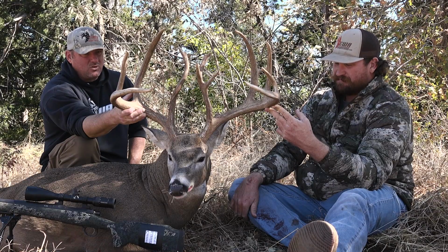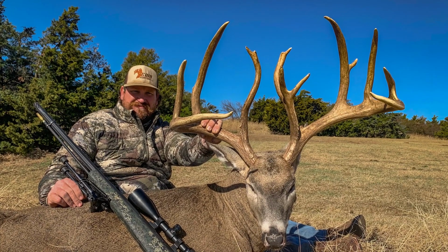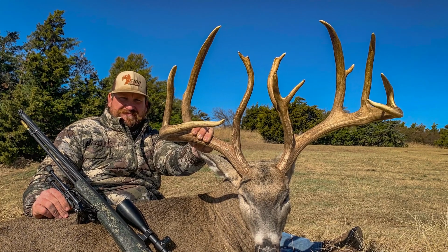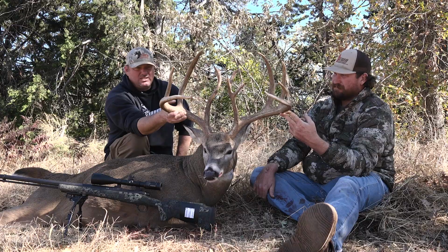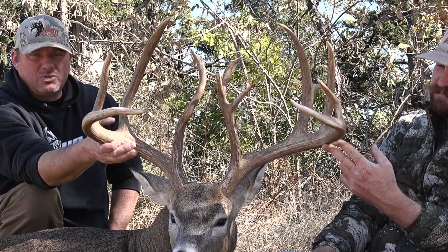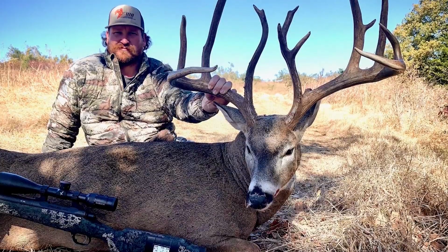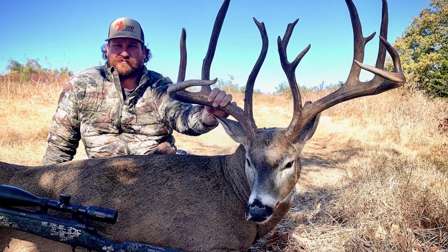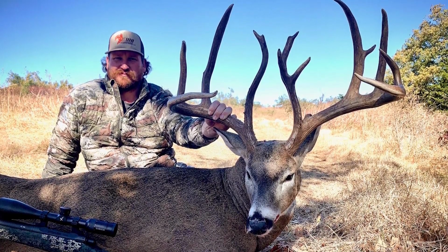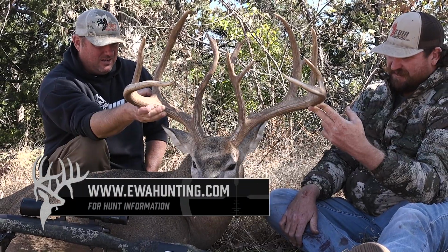This deer is gonna gross 210 and 2/8. Just a spectacular deer. He's got 13 and 2/8 inch brows, G2 that's almost 16, 15 and 5/8. Main beams are over 27, almost 28 inches, and just an absolute giant. I mean, I don't even have the words hardly. We found him last night and just sat there and looked at him for over an hour, just taking it in. But it's just an awesome time.